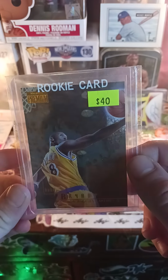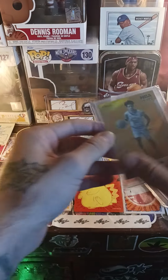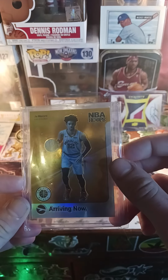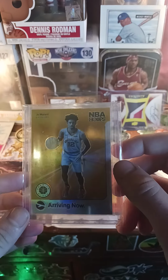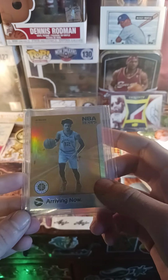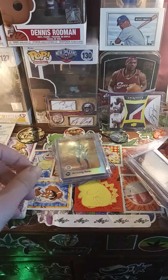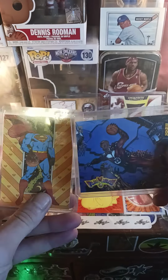So another rookie card I got at a show. I'm going to grade that. Ja Morant is actually my favorite. Anthony Edwards and Ja Morant are like my two favorite new NBA players to collect. So I have a lot of their cards, but I plan on grading this because it's like a $40 card raw. I'll show both these at once. Very cheap cards, like $10 a piece.